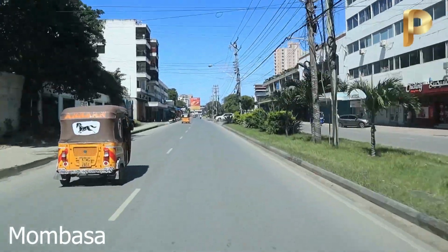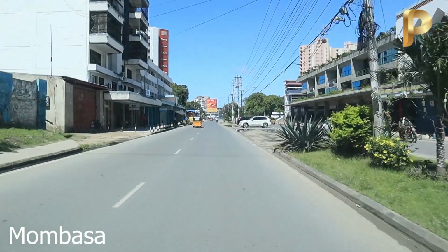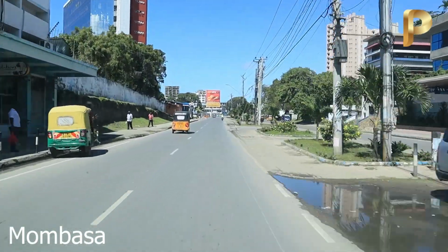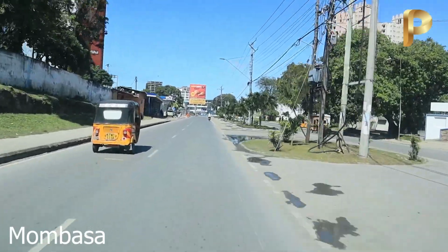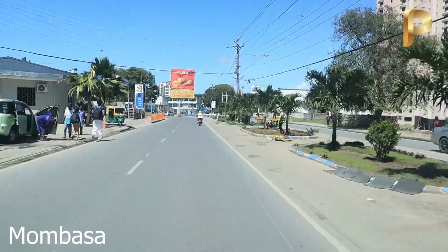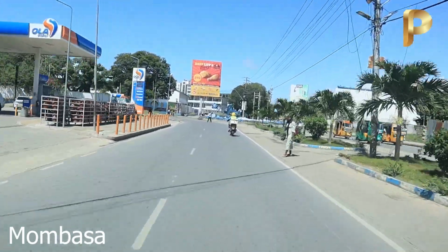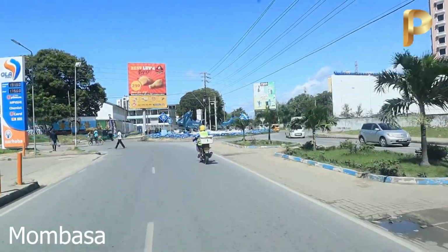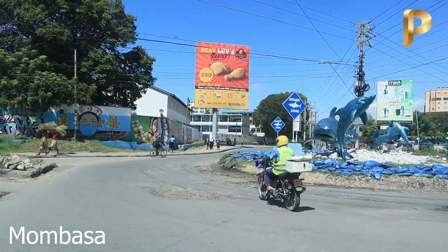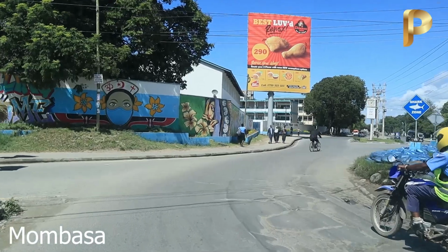Like in Nairobi, if you want to go to a certain place, we've got route numbers. Like if you want to go to Ngong, while in the CBD, it's 111, there's also 102. We've got 46, that's in Nairobi. In Mombasa, I haven't seen much of that.